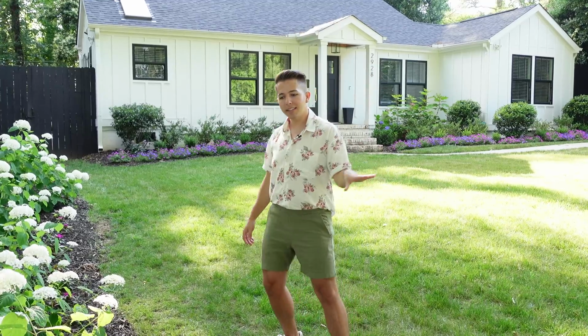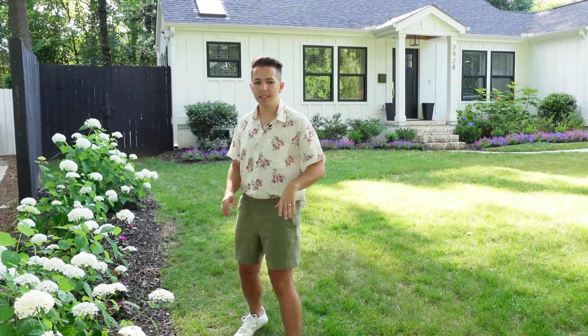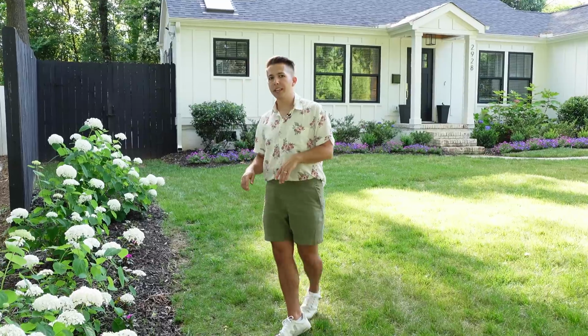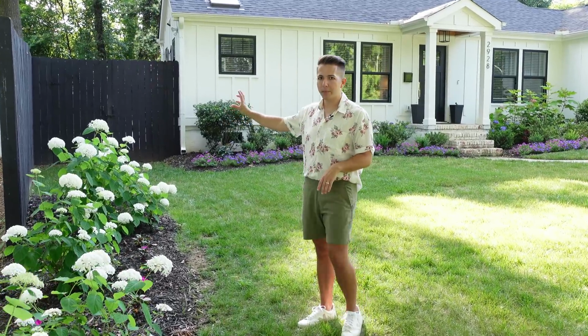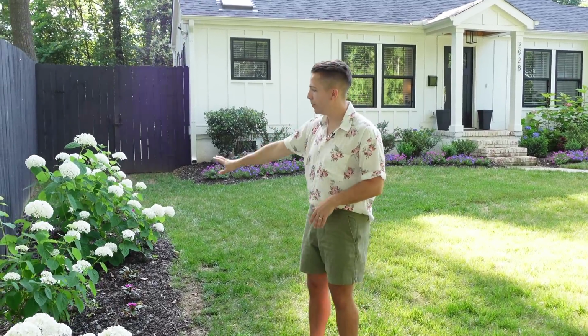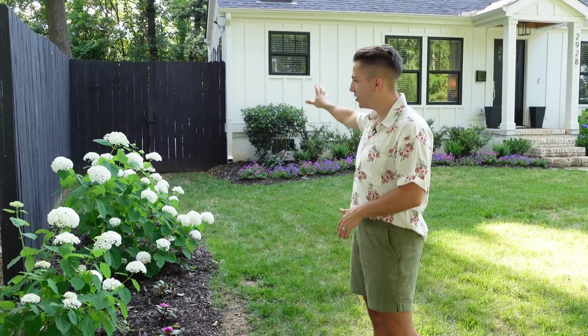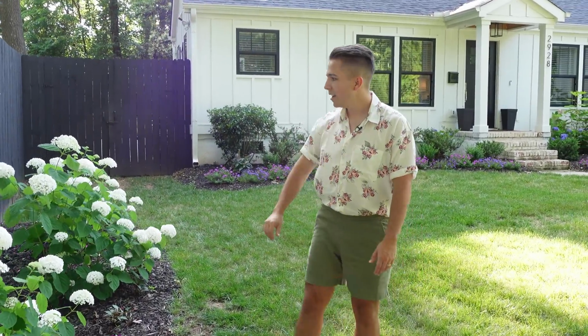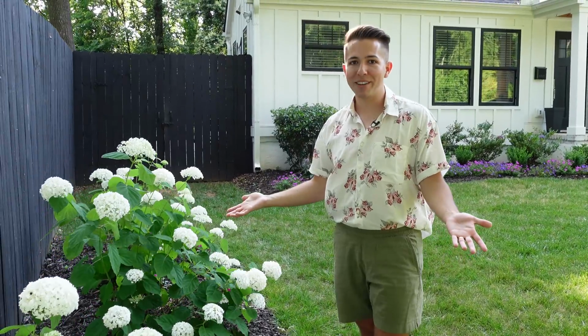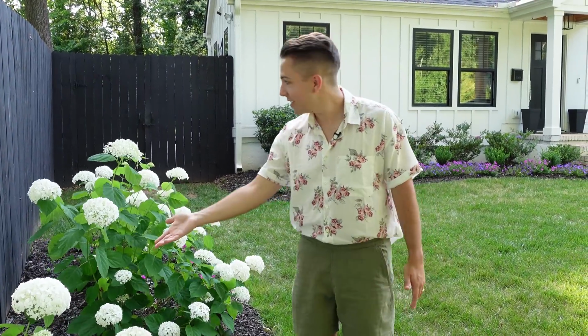So we've got a nice little hedge here of these. This is their second full year in the ground. When we moved in, there were some azaleas here that we took out. They were an old variety that didn't bloom very much, and they only went down to right here, and we wanted a hedge that went all the way down. And I think that this is a pretty big statement in front of our house. The bees obviously love it. They're covered in pollinators every single day.